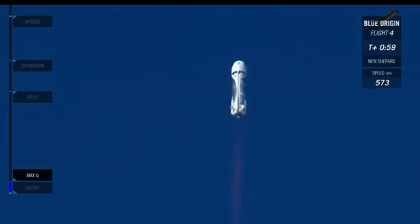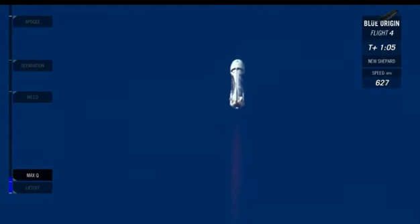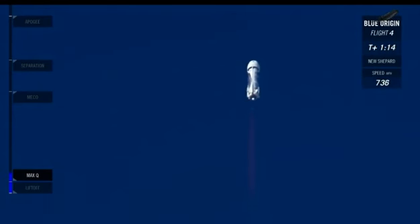We're about to go supersonic, meaning we're breaking through that sound barrier right now. On the left-hand side, you can see that blue bar filling up. That's your altitude indicator. You can see we still have a long way to go to get to space. 50,000 feet. We are still accelerating at full throttle right now.